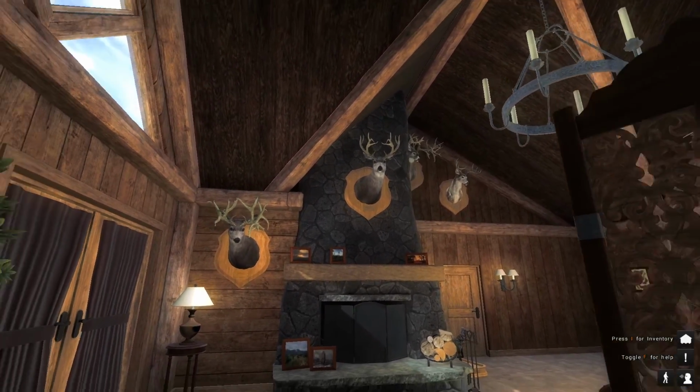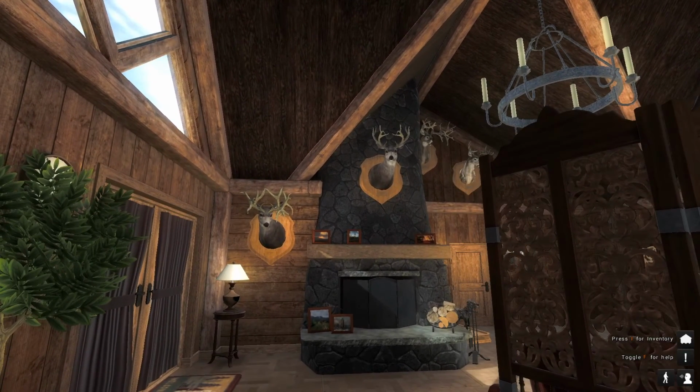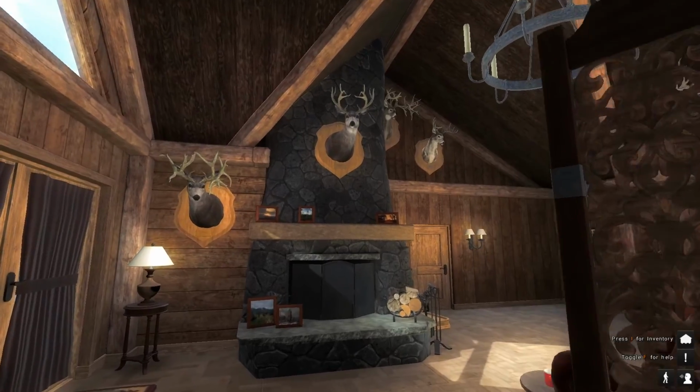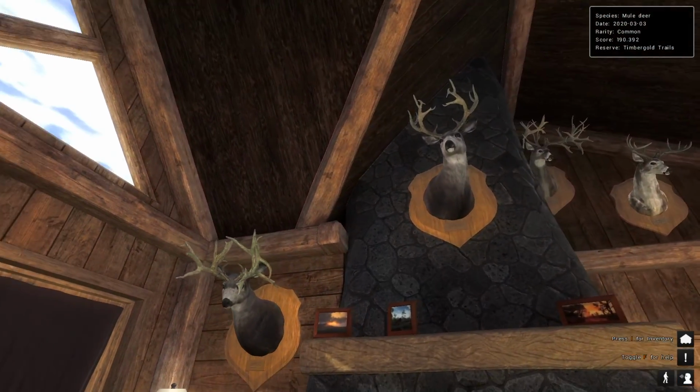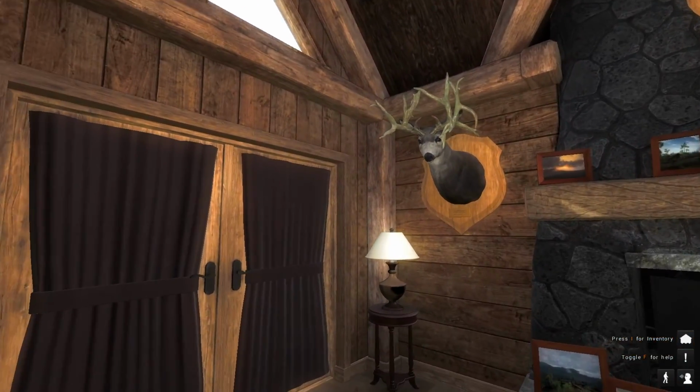I wasn't even sure he was non-typical at first, because from straight on he kind of looks odd. He has that typical shape, and then the claws in the front are what look weird. So I mounted him because he looked really cool. I don't think I've ever seen a style like that, so yeah.